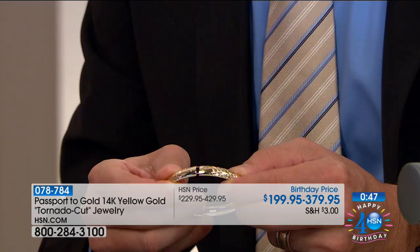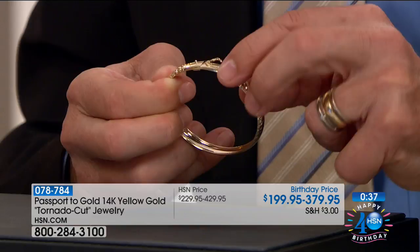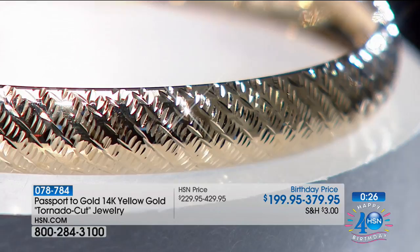And remember as well, because some of you might be a bit hesitant about the bangle, thinking, well, I'm not going to get my hand inside, it opens up over the wrist, you pop that in, and then you have the figure eight clasp that clicks over the top. I have 9 of these available and only about 50 pairs. There we go, look at that. Oh, look at that, there it is. You're seeing that wonderful tornado cut straight in there, $199 up to $379.95, but again, we'll let you know when that goes.